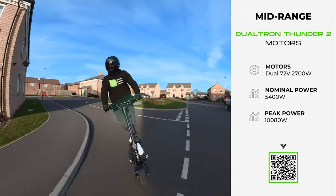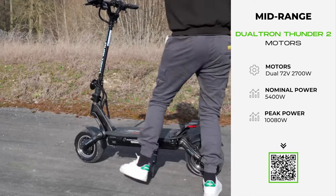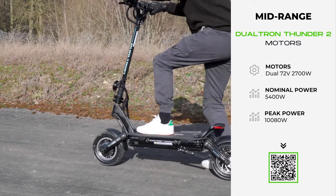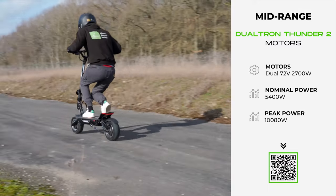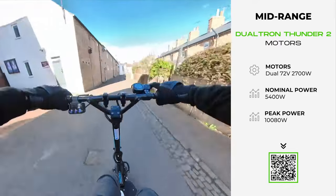It's no slouch in getting there either. You can expect to hit 15 miles per hour in a whiplashing 2 seconds and 25 miles per hour in 3.5 seconds. The Thunder 2 does have a few flaws when it comes to its design though.